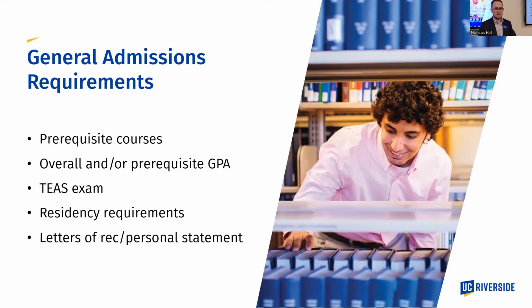Letters of recommendation and personal statements, this usually is only going to apply to entry-level master's programs. Most associate's degree programs and bachelor's degree programs that I've seen don't usually have a letter of recommendation or even a personal statement requirement. In fact, a lot of these bachelor's programs specifically, what they really look at is just your GPA and your TEAS test score, and maybe a couple other little factors, but that's basically it. Like a lot of times your activities that you've done, prior experience as a nurse, doesn't usually even get considered for a lot of bachelor's programs.